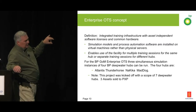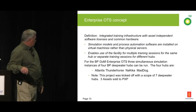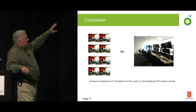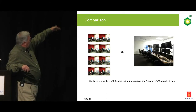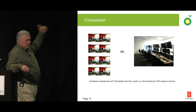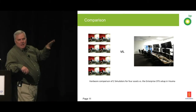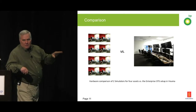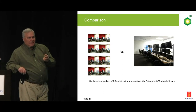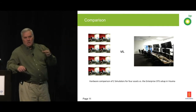So we've come up with a different type of system for integrating all of these. What you see here is the old way of us building a simulator for all our assets would have resulted in these 4 boxes on this side. We've virtualized all our simulators now. We have one rack in HOLC in Homa with servers where Atlantis, Nikika, Thunder Horse, and Mad Dog all reside. And it has eliminated the amount of hardware down to where we share hardware now.